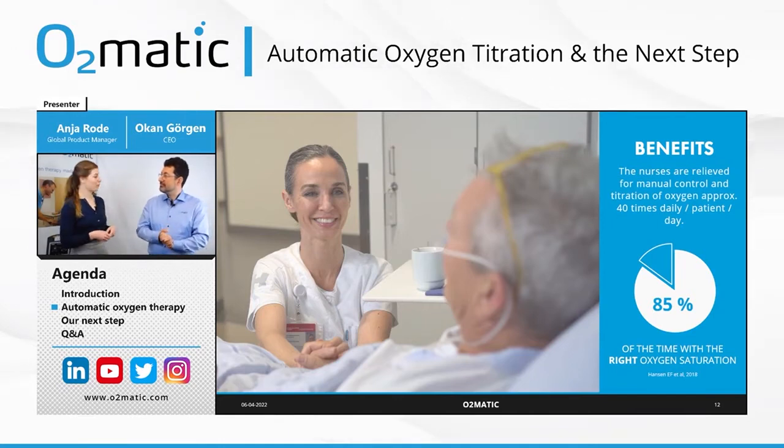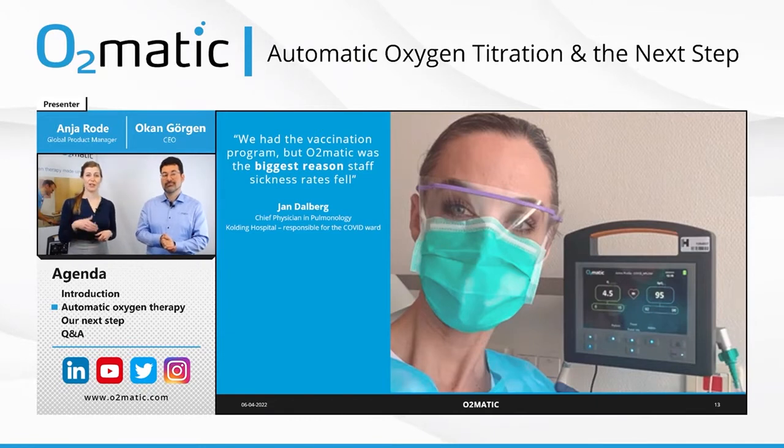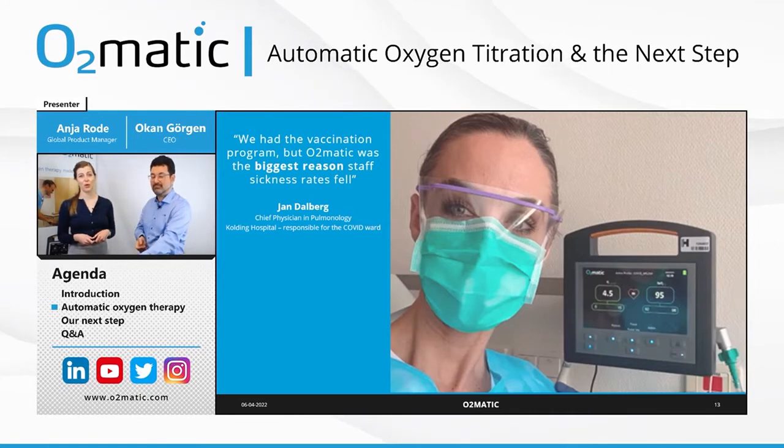No. You told us earlier that Automatic Pro was developed to treat COPD patients, but really fast the department started using it on other patient categories, and then COVID came, and you can see Charlotte here. She's wearing a face mask and setting up a device on a COVID ward, and the quote is from Jan Dahlberg that you will also see when we look at the highlights from the earlier webinar. Jan Dahlberg is chief physician at Kolding Hospital, and he was also responsible for the COVID ward at the hospital. And I will quote him: "We had the vaccination program, but Automatic was the biggest reason staff sickness rates fell."